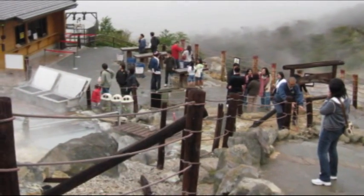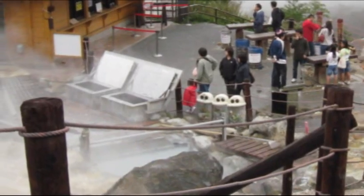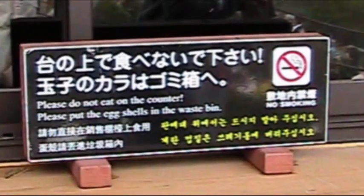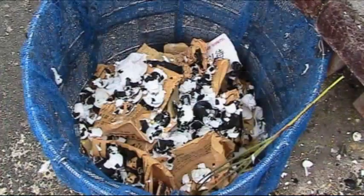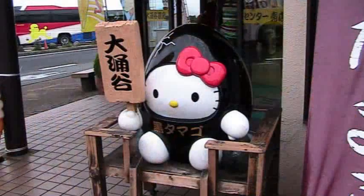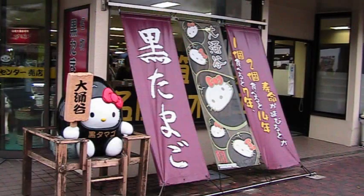What they do there is put eggs in a basket and put it in the hot spring water. It's really, really hot, and the eggs turn black. The legend says that for every egg you eat, you get 7 years of extended life. So they sell these baskets of 5 eggs, where I guess you could eat your way to 35 extra years of life.